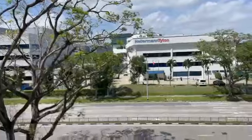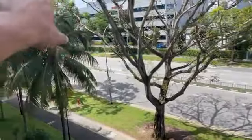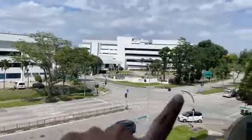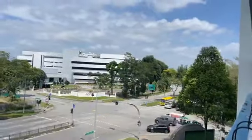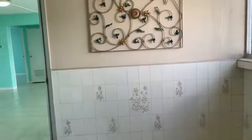So that's the outside, and now we are in the corner flat. So this is Yishun, and that is the park connector. That's Yishun Avenue 7. That one goes to Gambas. And then this is the industrial area towards the end of Yishun, and on the right, down that road there, takes you to Yishun Avenue 9, Canberra, Yishun Dam on the right. So this is asking $590,000 negotiable on the low floor below level 5.